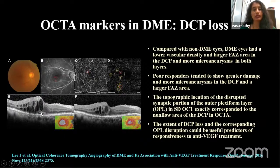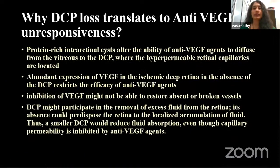This is one such patient: even after anti-VEGF agents, the subretinal fluid resolved, but the cystoid changes remained in this patient. Now, why does the DCP, the deep capillary plexus loss, translate to anti-VEGF unresponsiveness? Probably the protein-rich intraretinal cyst alters the ability of anti-VEGF agents to come from the vitreous to the DCP, as well as the abundant expression of VEGF in the ischemic deep retina when the DCP is absent restricts the efficacy of anti-VEGF agents. And also, of course, absent or broken vessels are not possible for the anti-VEGF agents to restore.